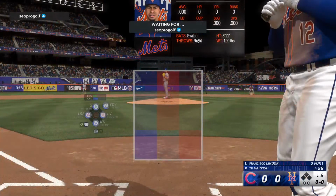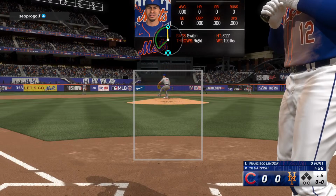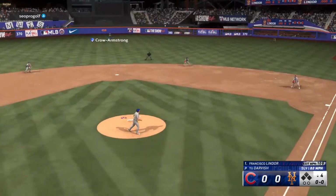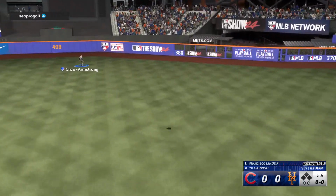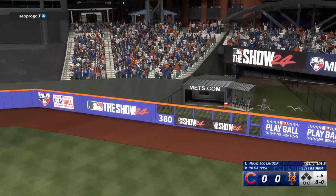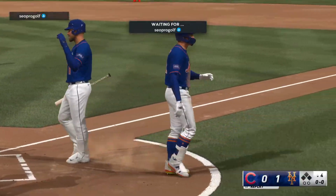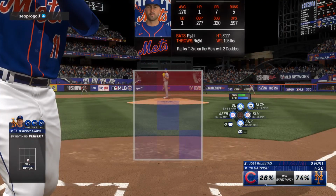Back here in Queens, ready to go, bottom 4. And the batter will be the shortstop, Francisco Lindor. Swing and a deep drive. This one's got a chance. Way back there, and boom goes the dynamite. A gigantic blast. Just like that, they move in front. It's 1-0.